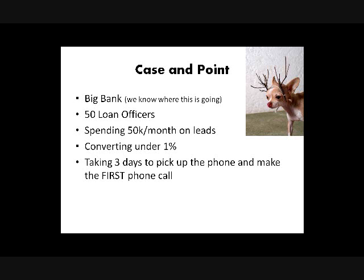So we started working with this company. We go in, we do some digging around, and figure out that it's taking them 3 days to pick up the phone and make the first phone call. And once we established that connection, we both looked at each other like a deer in a headlight. So I used this funny little picture with the chihuahua with the antlers because it was pretty ridiculous how a company of such sophistication could be making such a fatal mistake, all because they did not have a system in place that provided them that insight.